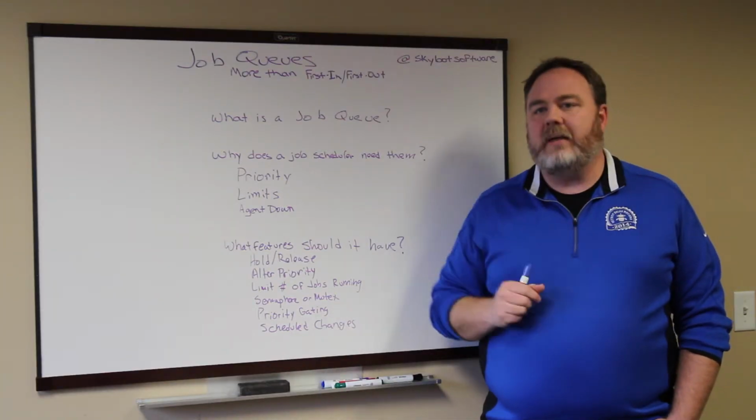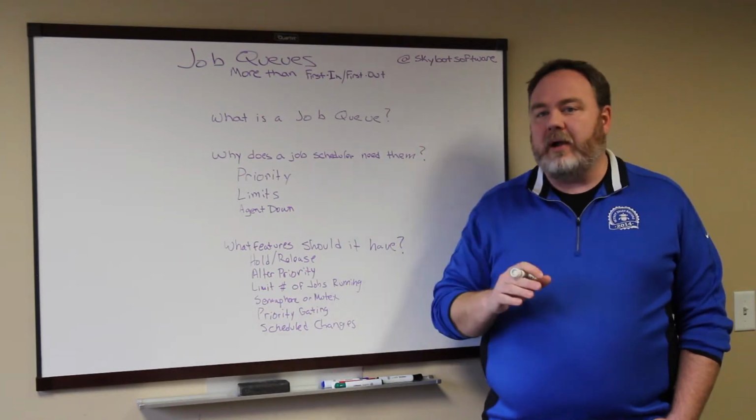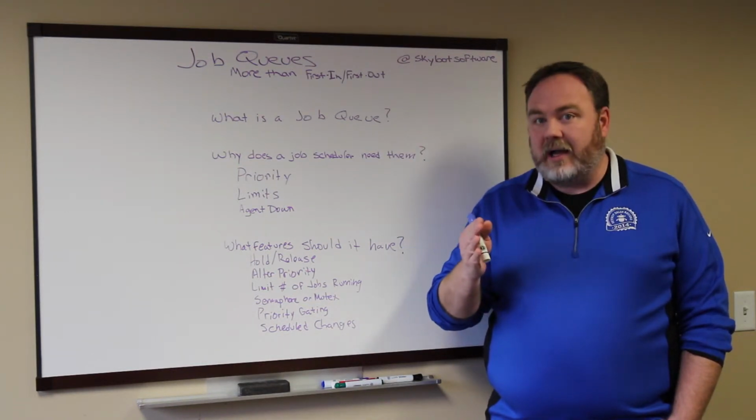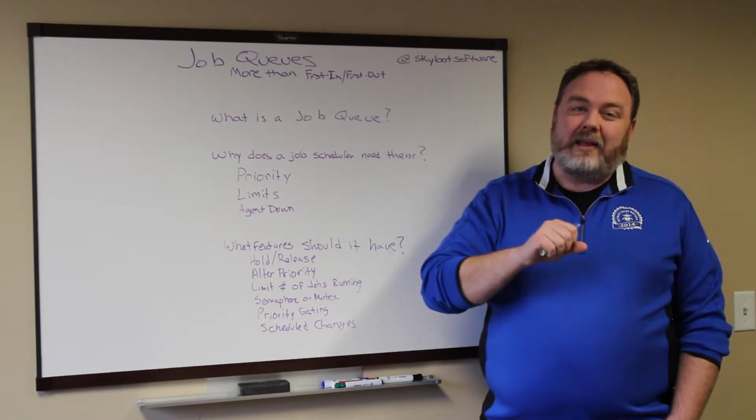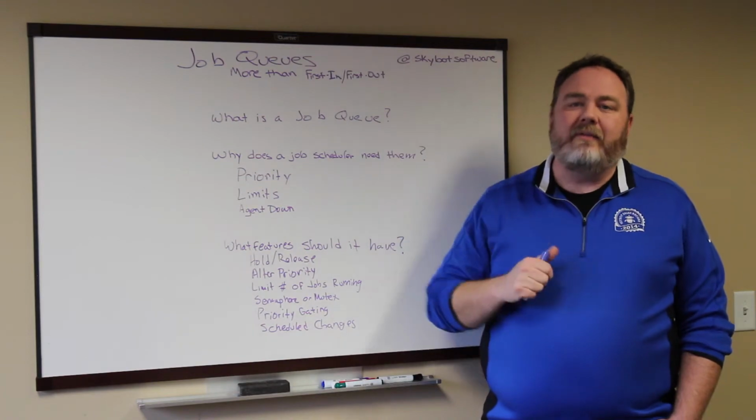The next thing is giving the user the ability to alter the priority of a job. So if they've got 10 jobs sitting out on the queue and they want to raise job B to the highest priority because it needs to finish by 2 o'clock, then they have the ability to go into that queue and catch it before it actually starts executing, so they can jump it ahead of the other jobs.